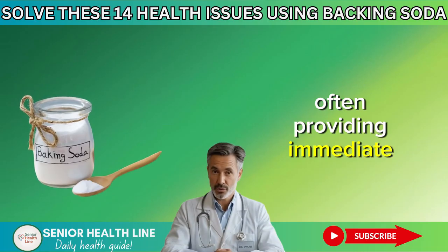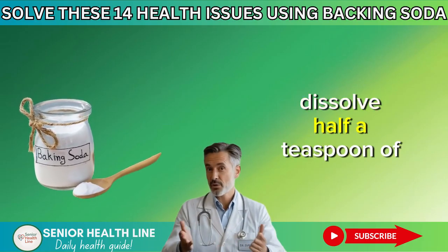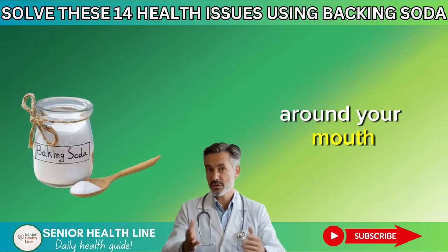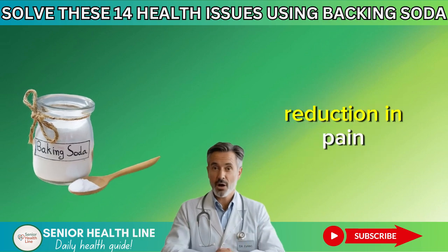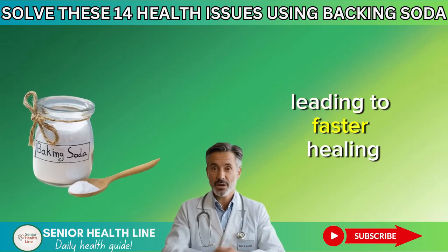often providing immediate comfort. To create an effective rinse, dissolve half a teaspoon of baking soda in a quarter cup of warm water and gently swish the solution around your mouth, focusing on the affected area for about 30 seconds. Many people report an immediate reduction in pain, with regular use several times daily leading to faster healing.